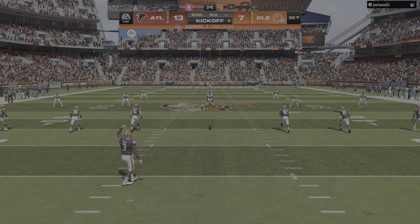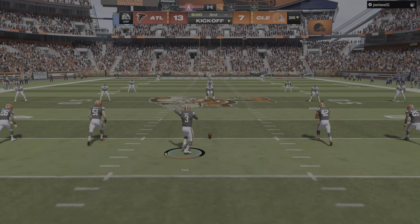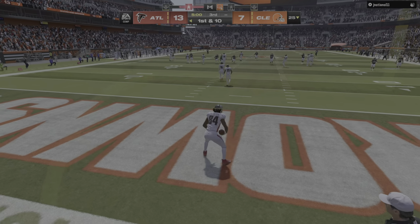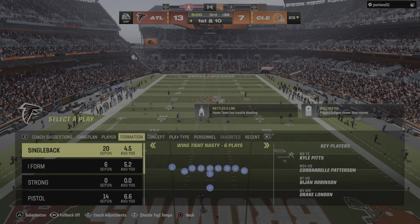I'm Brandon Gaudin, set and ready to rock for the third quarter. The Falcons back to receive. They've got the lead, and they'll get this football as the second half gets underway. And Patterson not going to return this. It'll come out to the 25.